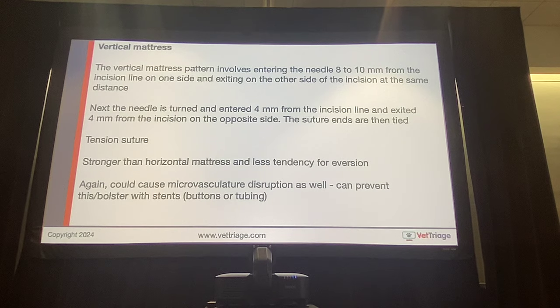Okay, so that was horizontal mattress. We're going to go a step up here. Vertical mattress. The vertical mattress pattern involves entering the needle 8 to 10 millimeters from the incision line on one side and exiting on the other side of the incision at the same distance. Next, the needle is turned and entered 4 millimeters from the incision, so about halfway, and exited 4 millimeters from the incision on the opposite side. You then tie it. This is for tension suture.